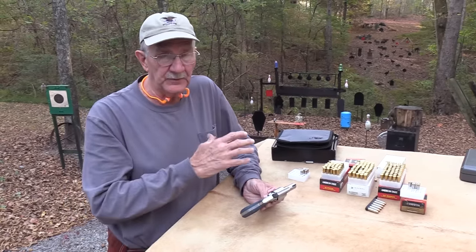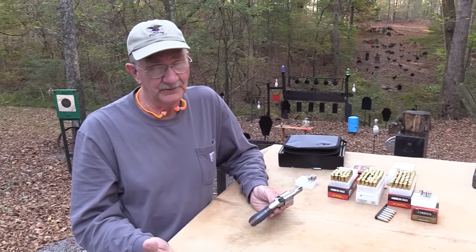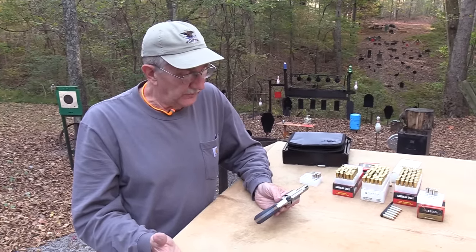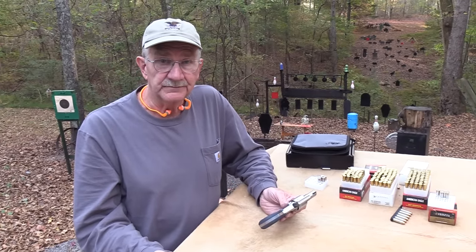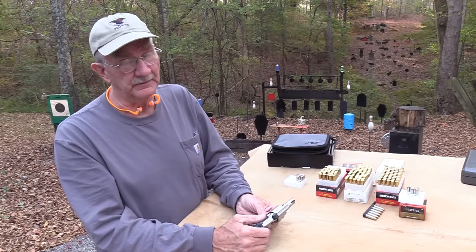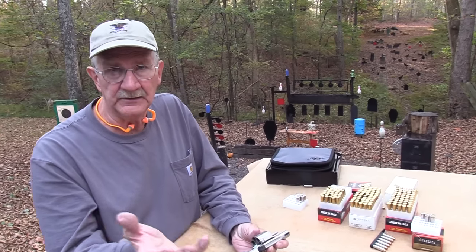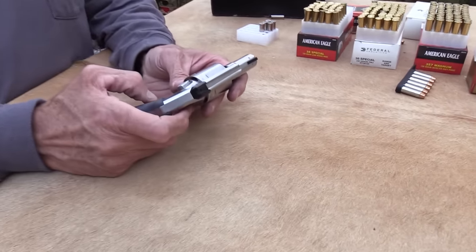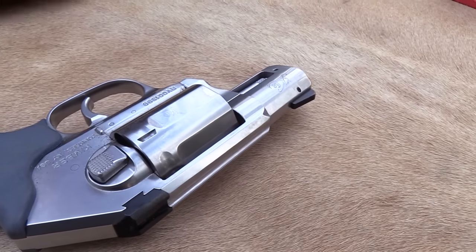Not to diss Kimber, just that they've never made revolvers, and I wondered what this was going to be. I got over to the booth and was fairly impressed with it, just fondling it there at SHOT Show. And I think most people were. I guess they had one out on Industry Day at the range, too, that Monday. But there it is. Like I say, I am pleasantly surprised.